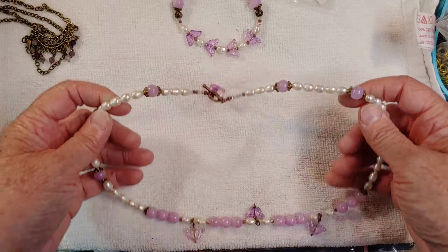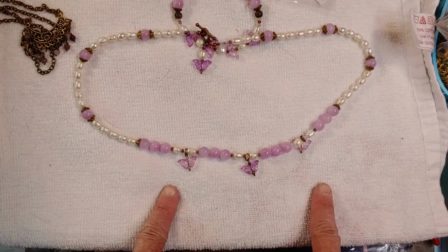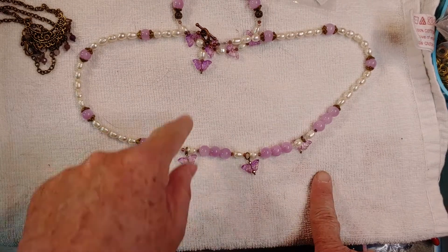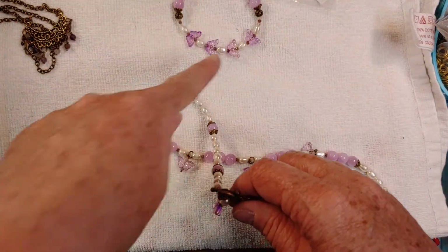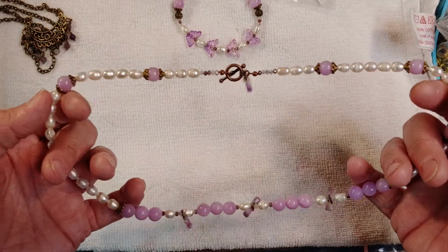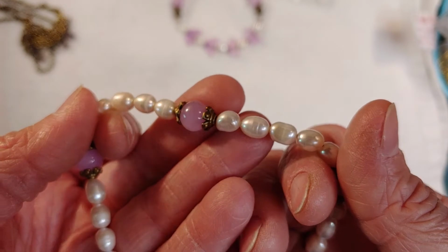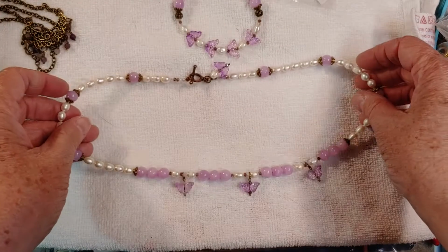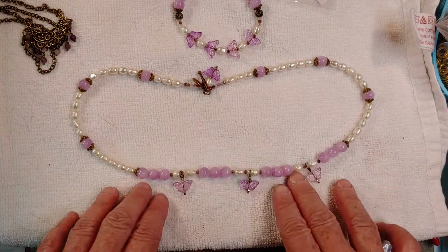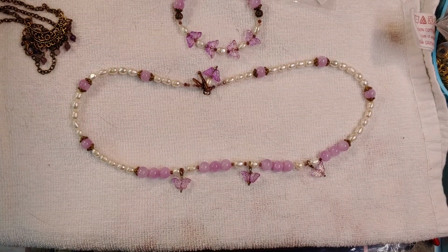And I used 3 of the butterflies down there. And I believe there is 8 or 10 butterflies, because there's 3 here, and I used 1 on this little dangle at the clasp, and there's 4 here, and then I made a pair of earrings with the last 2 butterflies. And then these little beads here, I just used the bead caps on there, and I love how this turned out. I think it's very, very pretty, and love the vintage feel to that one.